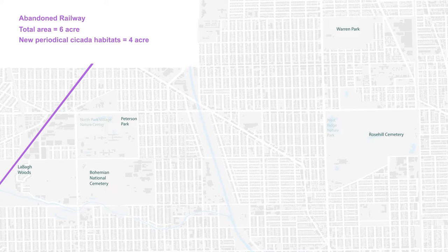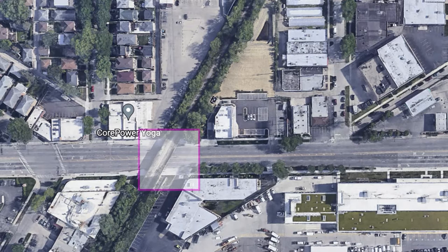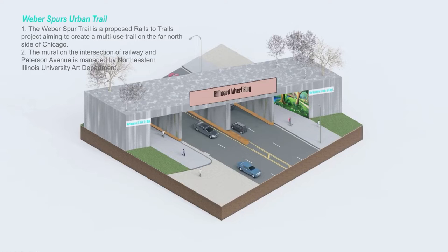The third axon will present ways to engage with the public and enhance the connection of green spaces. Weber Spur Project is aiming to create a green corridor multi-use trail. The mural at the intersection of the railway and Peterson Avenue is managed by Northeastern Illinois University.